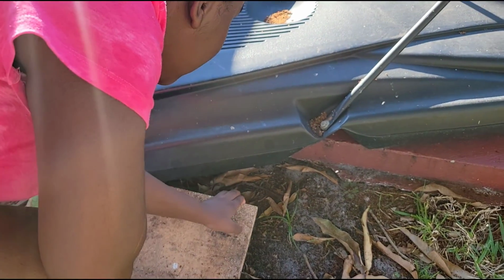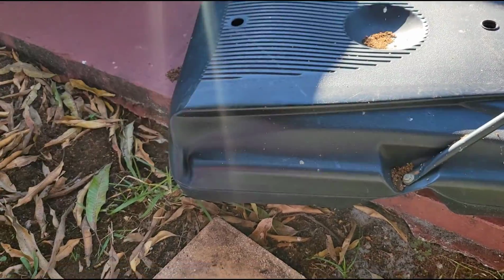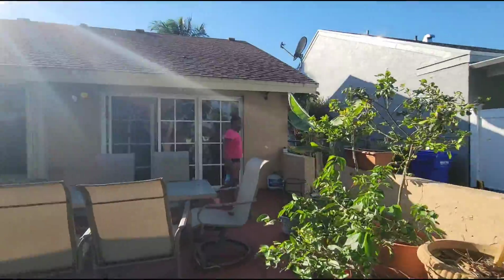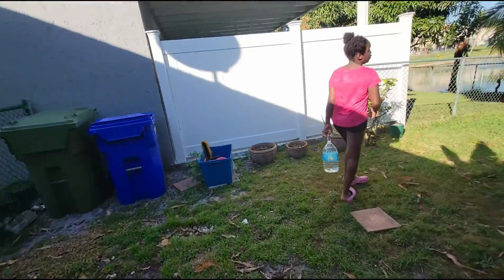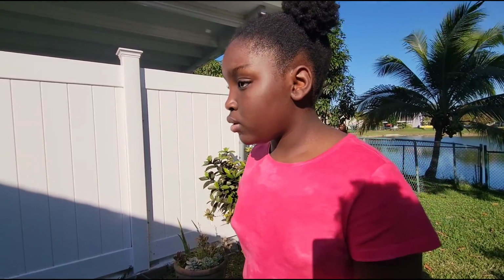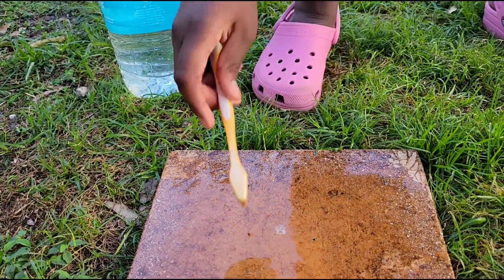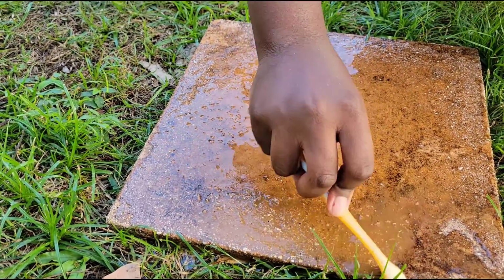I'm scared there's ants under here. Whoa! What happened? Curly tail lizard literally just bolted out. Gotta go get... We use our old toothbrushes to clean our tortoises and stuff. From the color of it, it looks like precious poop.